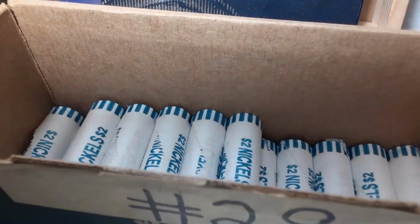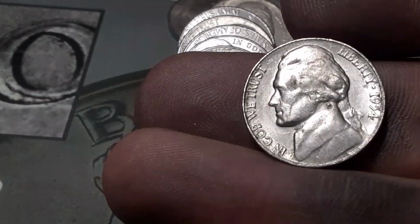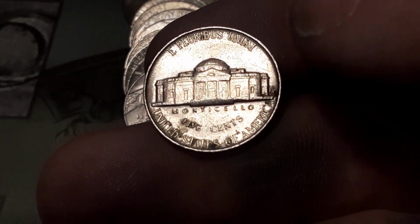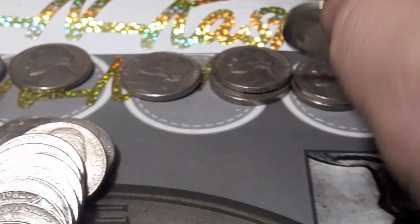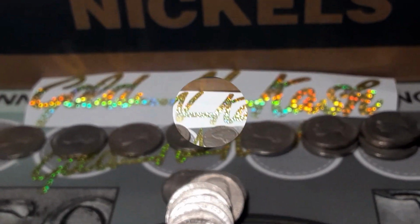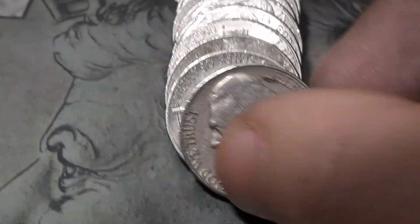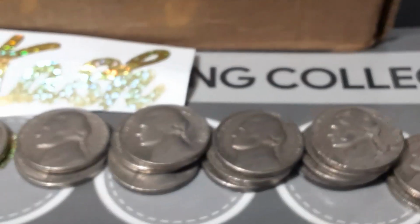Roll 34. Box number 2. We're going to have a beautiful 1954. This might actually be an upgrade for the book. 1954. And we got a San Francisco, I believe. Yep, 1954 out of San Francisco. Well, let's keep going. Roll 36, box number 2. We're going to have another 1955 out of Denver. So there's our 55s right there. That's 4. We got four 1955s.